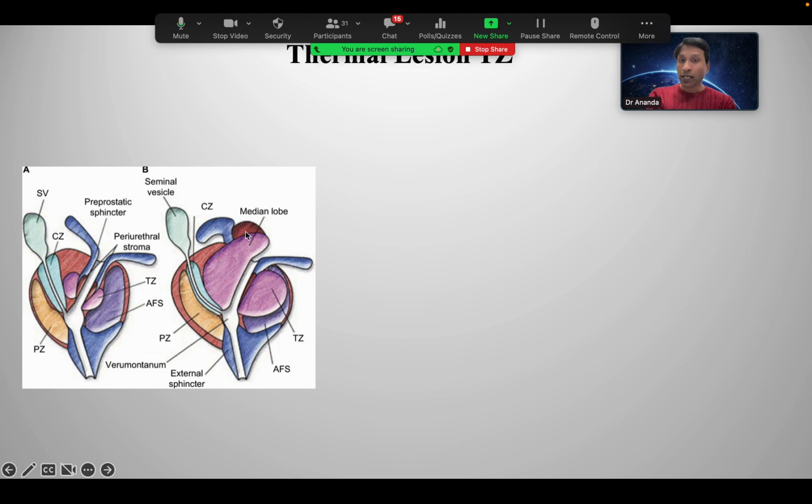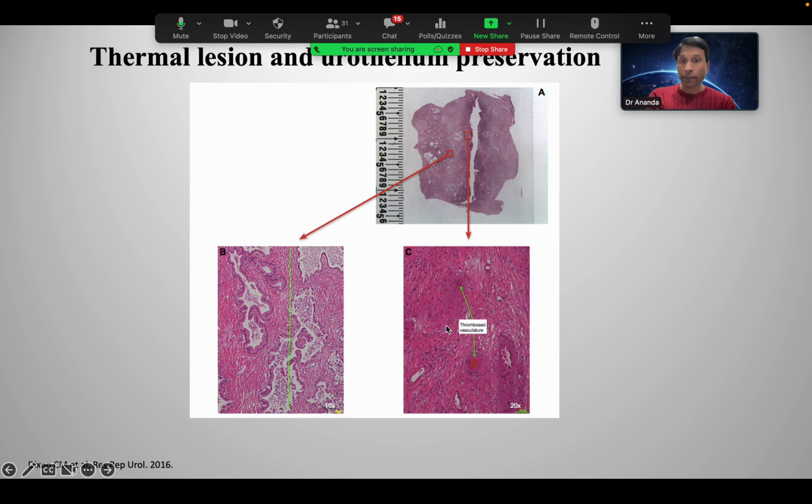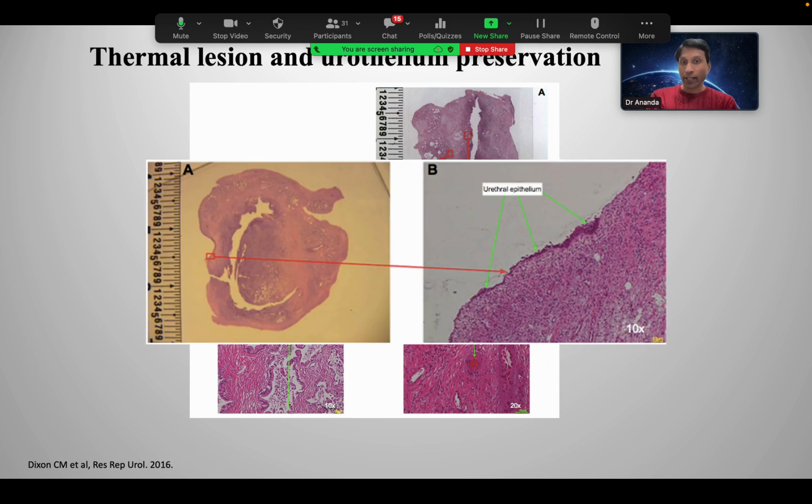microwave therapy. And here you can see that the median lobes are getting nicely ablated if the Rezum is appropriately placed. And this is the staining by TTC, which clearly shows that the median lobe is becoming avascular and ischemic. The beauty of this is the urethral mucosa is maintained. The convective energy will not pass through the collagen, so the urethra is maintained without any ischemic changes, and the peripheral zone capsule is maintained. So there is no reason that the patient will get any collateral damage.